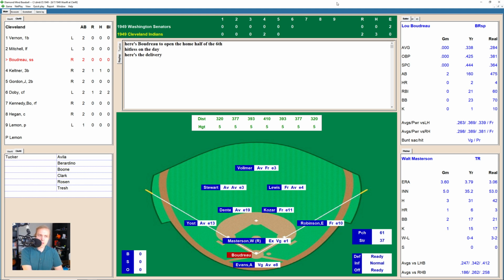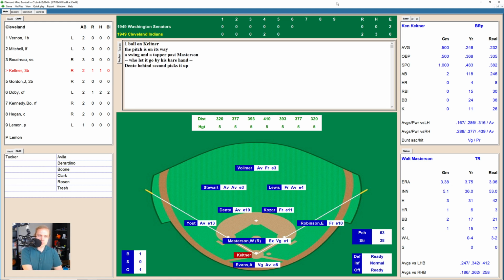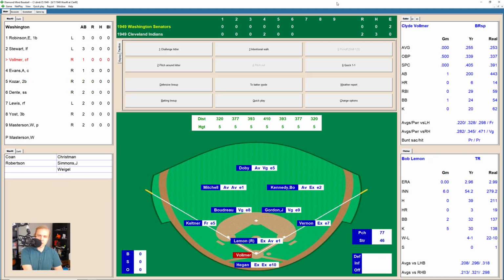Lou Boudreau. Boudreau now hits one over to right field, and Lewis has that for the out, 1 away. Ken Keltner takes the ball inside, high and tight. And there's a ground ball to Denty at short, who throws to first, 2 away. Joe Gordon up there now takes a strike and then pops that one up to center. Fulmer's got it for the out, and we go to the top of the 7th.